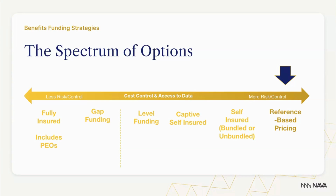So any one of these particular options, as part of our overarching masterclass series, we have deep expertise as far as whether you're captive or reference-based pricing. We have clients we have placed in any of those buckets. Now, with respect to reference-based pricing, it's not necessarily a funding arrangement in and of itself, okay? It's really more of a mechanism by way you reimburse healthcare providers.